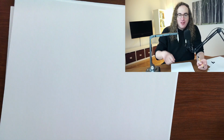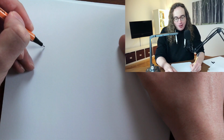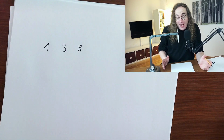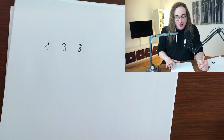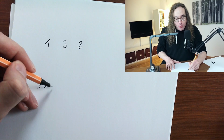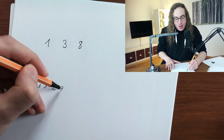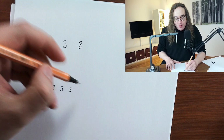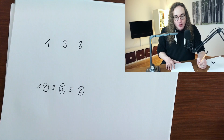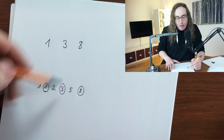So let's do another interesting sequence. What about this one? 1, 3, 8. What's that? And that's easy, right? Because just think about the Fibonacci sequence. Fibonacci was 1, 1, 1 plus 1 is 2, 1 plus 2 is 3, 2 plus 3 is 5, 5 plus 3 is 8, and then you just see it, 1, 3, 8. So it's clear. This sequence is just every second Fibonacci number.